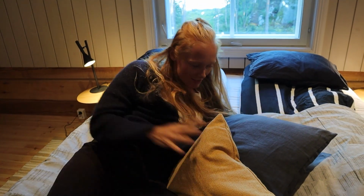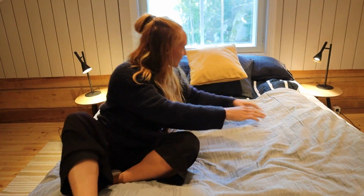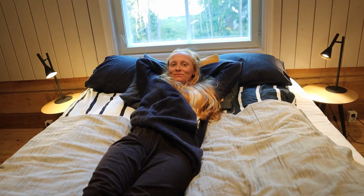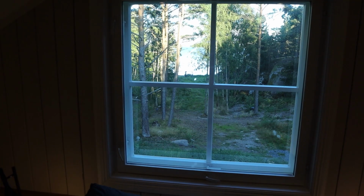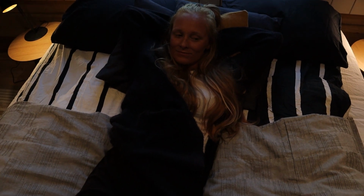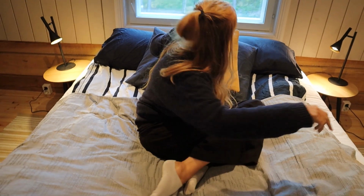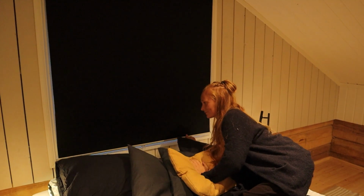So this is my second favorite place in this house. The bed with the even more beautiful view. View of the beach. There you can see. Do you think people sleep well up here? Yes, because you can also get it really dark.